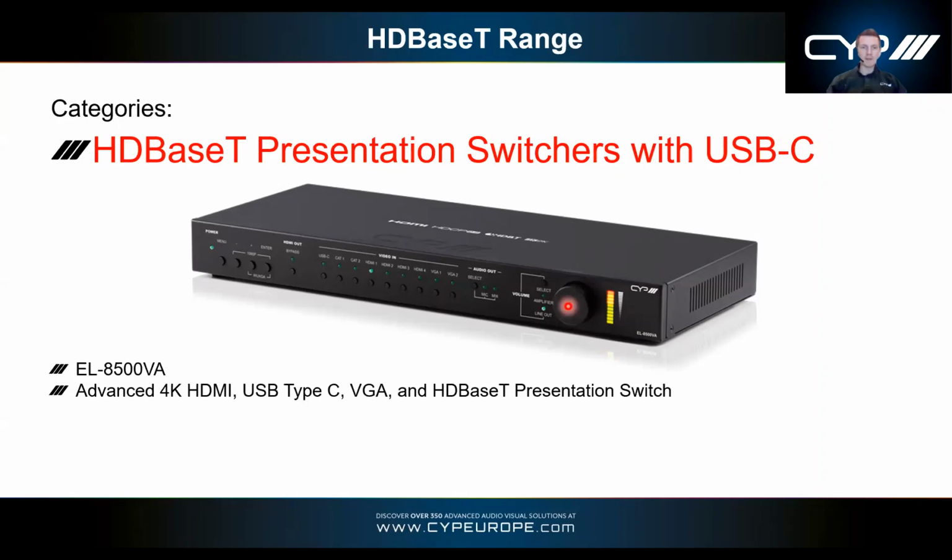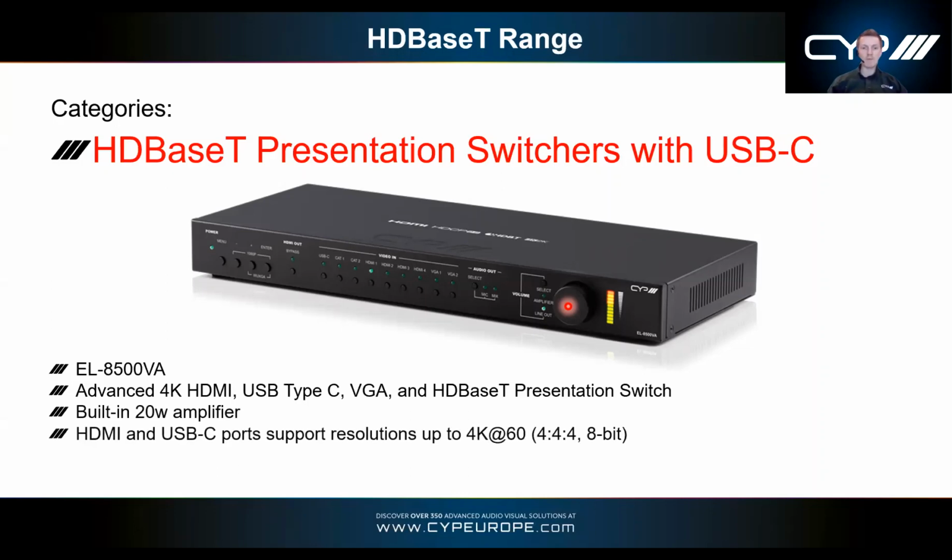So again, really simply laid out. This unit will support 4K, which is great. So it is 4K in, 4K out on the HDMI, and then again through HDBaseT, it will do the relevant conversion that's required. As I mentioned, it has that stereo 20-watt amplifier.